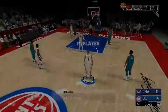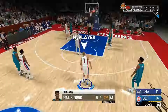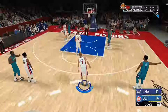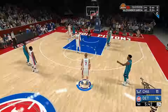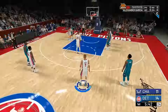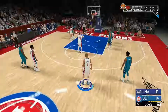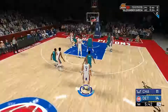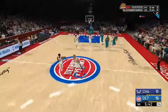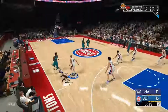Last outing for Pistons shooting their fourth attempt at the free throw line right here. Yeah, pretty good numbers on the season when you look at their free throw attempts, right around 78%. You know, it's interesting. Blake has increased his shooting range, but that hasn't really carried over to the free throw line.